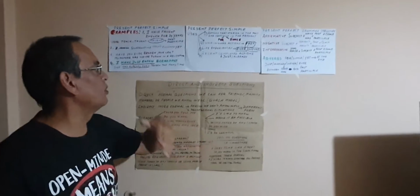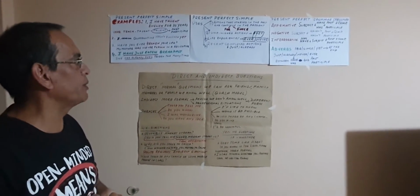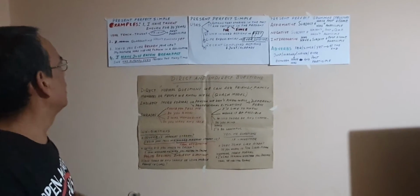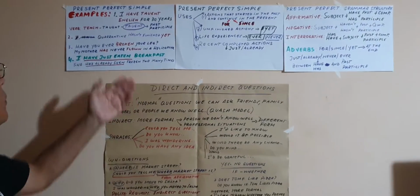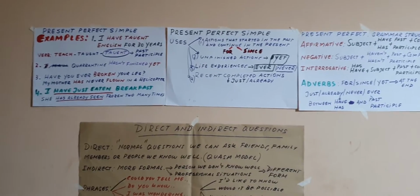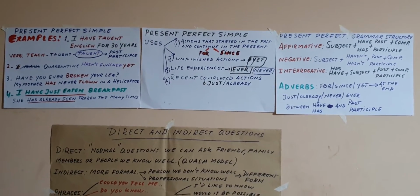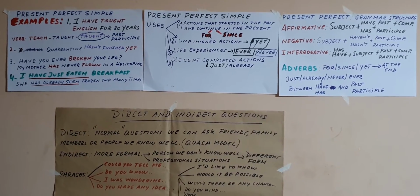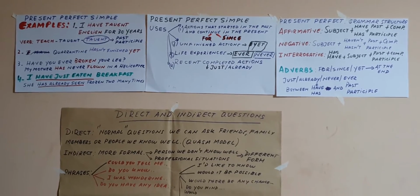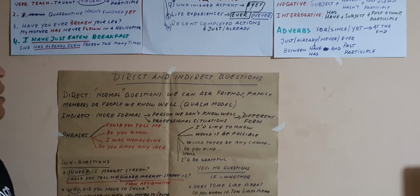So this is something that you already know, but I would like to refresh some contents because it is included in unit number 1, which is the present perfect simple. Here you've got the uses of the present perfect simple. For example, actions that started in the past and continue in the present when we use for or since. Unfinished actions, for example, with yet. Life experiences with ever or never. Recent completed actions with just and already.